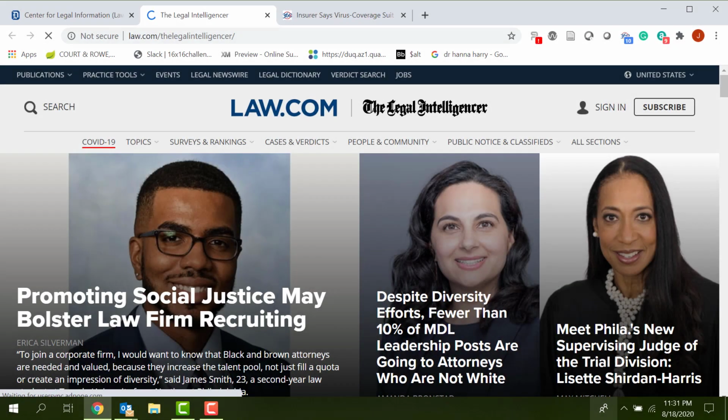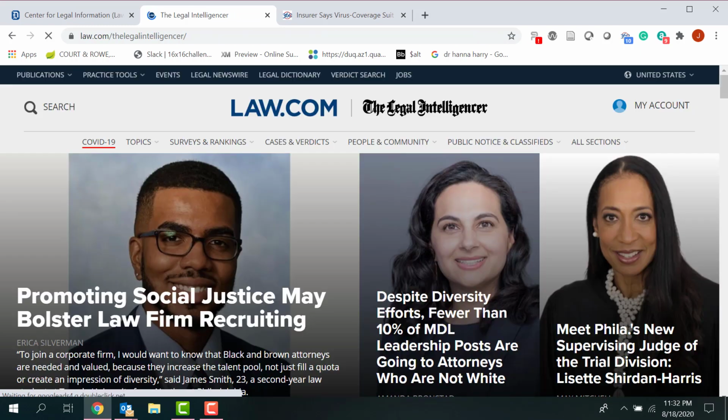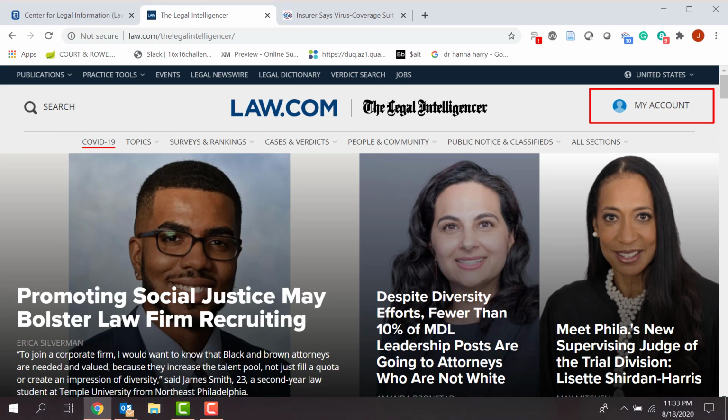Here is the sign-in screen for the Legal Intelligencer. To sign in, you can use your Lexis credentials. I'm going to sign in with my Lexis credentials. Now that I have signed in, where it used to say login, it now says my account.